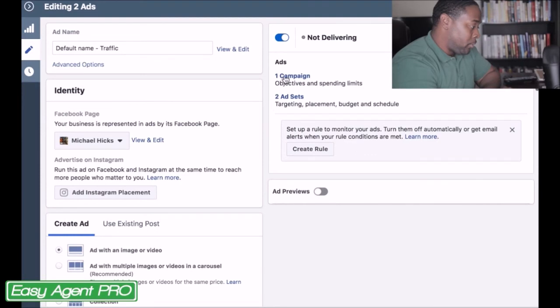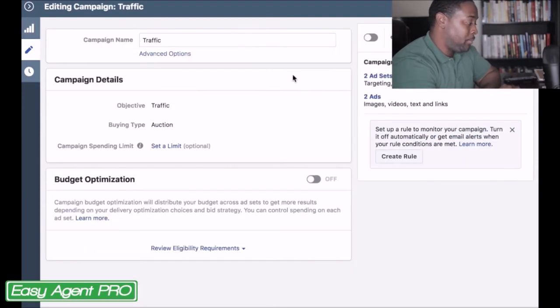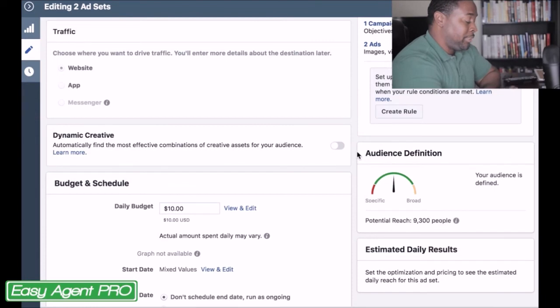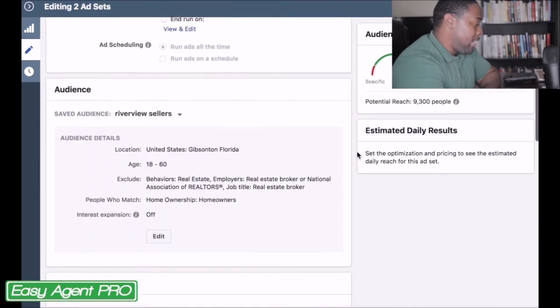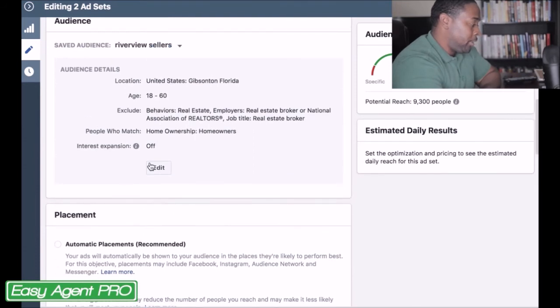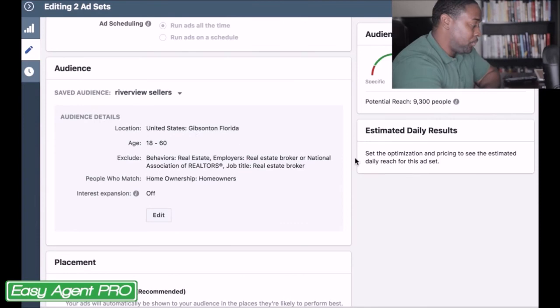So let's go back over to the actual campaign so you guys can see what I am doing with it. We went over the images, the text, and the link and all of that stuff. Let's go over the actual ad set and the targeting for it. For the targeting, I was just doing $10 a day per ad, and when you come down, the only thing that I was targeting were people that were homeowners, and I excluded people that, of course, worked inside of real estate. That was all I was targeting for each actual city.